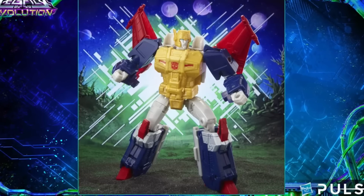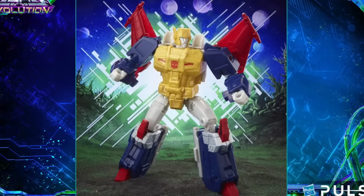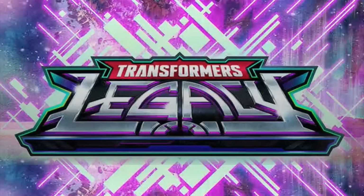I really like the way this guy looks. And in robot mode, you can kind of see a few of those Cyclonus pieces, only in the shoulders though. Everything else, I think for the most part, besides the shoulders, the thighs, and the feet, are brand new.